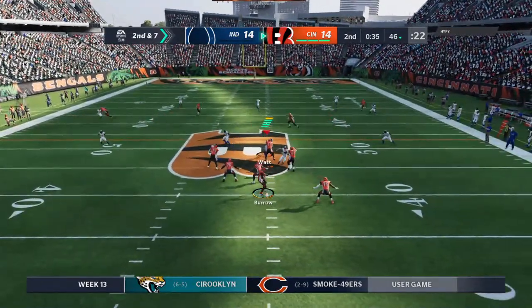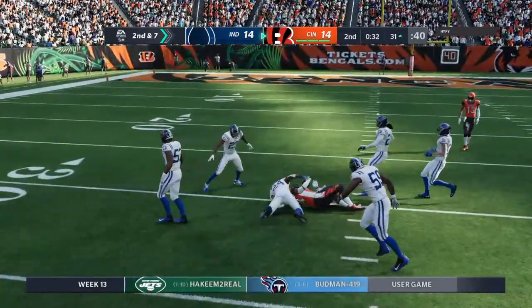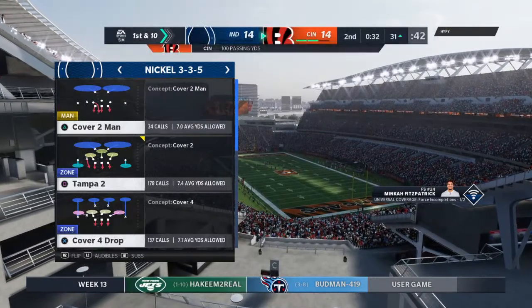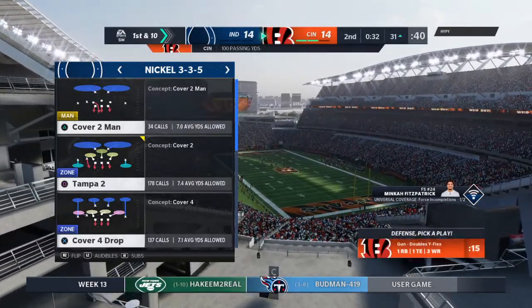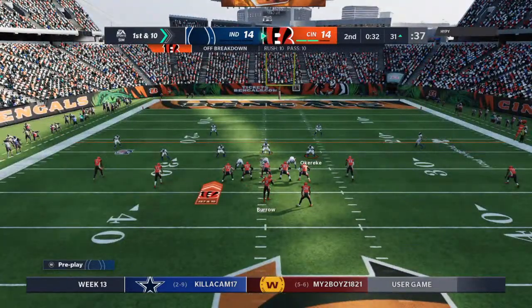Play action. It's Burrow. Got his man, complete over the middle. It's Page. Now the Bengals going to use the first of their timeouts, as they'll stop it with a little over 30 seconds to go in the first half of play. Line of scrimmage, the 31 now on 1st and 10.